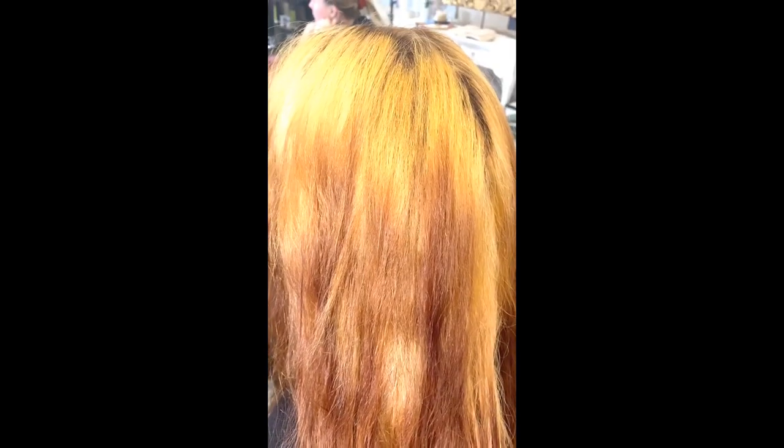You can see, guys, the box dye has left a few patches of different colors in there. That's why it's important to get it done in the salon. The integrity of the hair is really good, so let's go, let's do this red, guys.